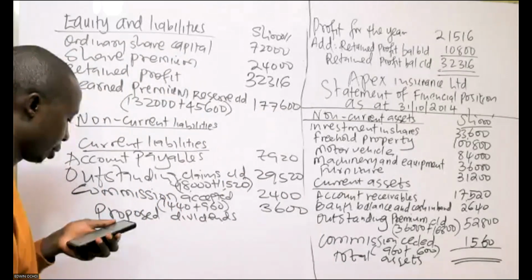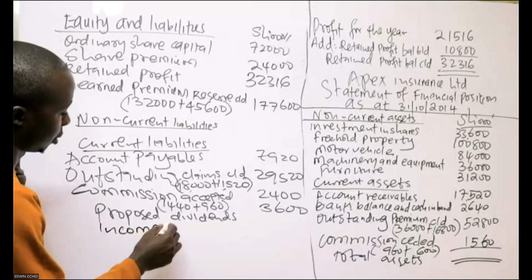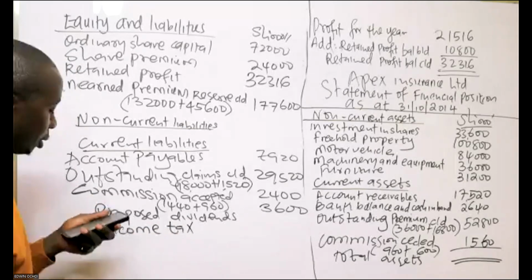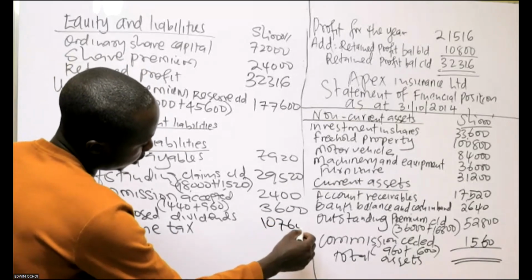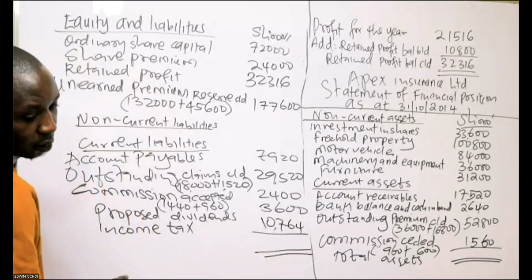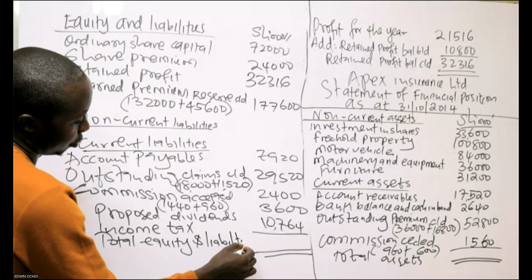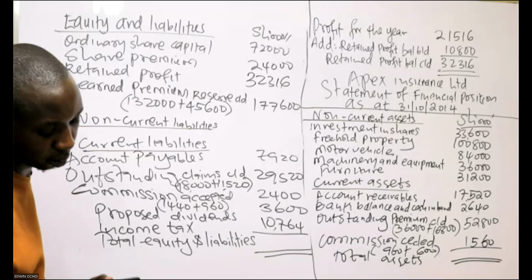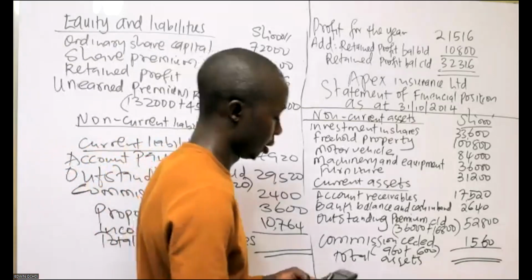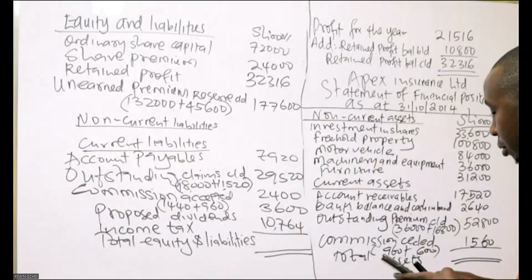Again, looking at the question, is there anything remaining? Yes. Which one? Current tax. Income tax. So income tax, the 30%, was 10,764. So we have total equity and liabilities. So you can check if it's balancing, and that will be the end of this topic. There's nothing else you need to know. It's just understanding how you do revenue accounts, how you do income statement and the statement of financial position.